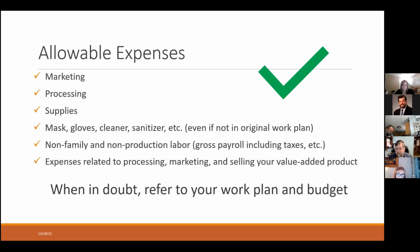Also, again, non-family labor and non-production labor, you can go ahead and do that. You can pay payroll taxes. So it's the loaded part of labor. You can pay all of it. They're federal taxes, indirect, workman's comp, all those, you can cover all that.